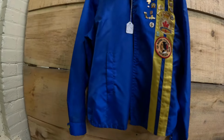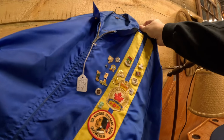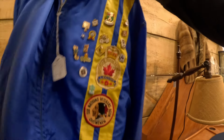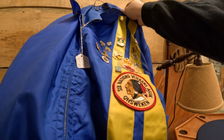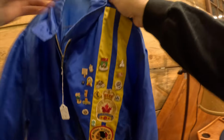Okay, this is neat too. Got all the old pins on it. Yeah, I think somebody modified that though. They took the jackets and put those on there. Oh, okay. I don't think they bought it. But it's still nice old jackets.